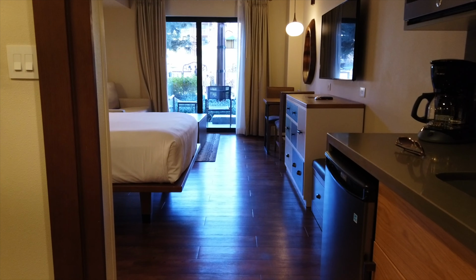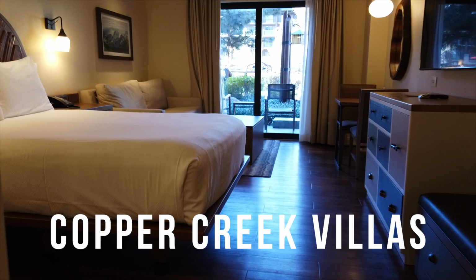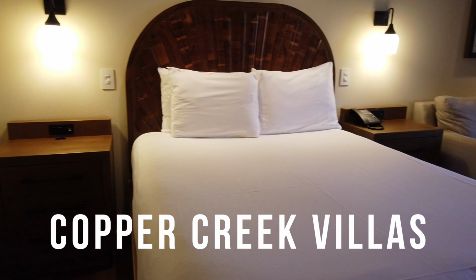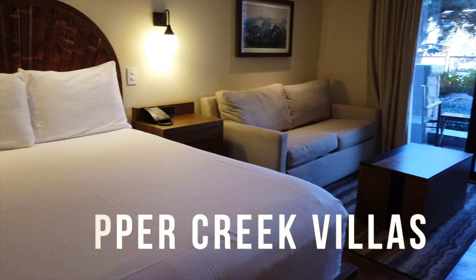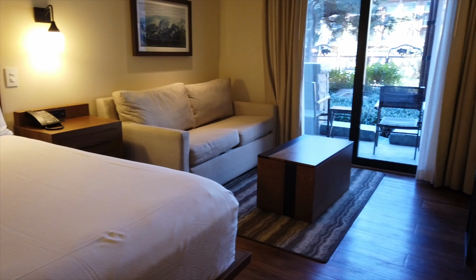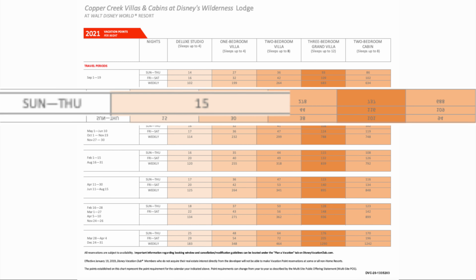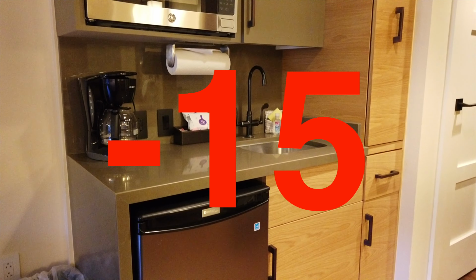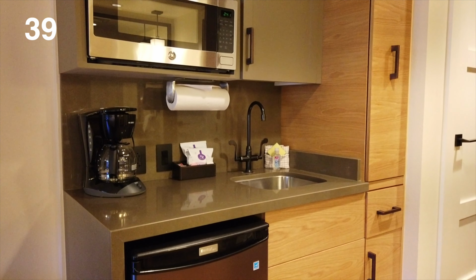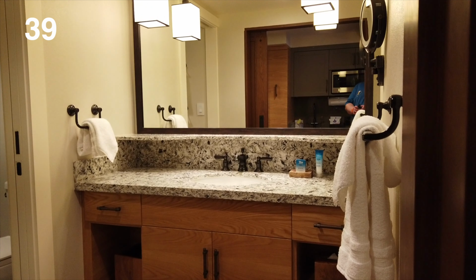Let's head inside to our room and take a look at the deluxe studio at Copper Creek Villas, where we'll be staying for the night. This room is beautiful, but points-wise, it was quite a bit higher than the last resort, Disney's Old Key West. This one cost us 15 Vacation Club points, taking a pretty big bite out of the 54 remaining that we had. We now just sit with 39 points left to our names for the next 3 nights.